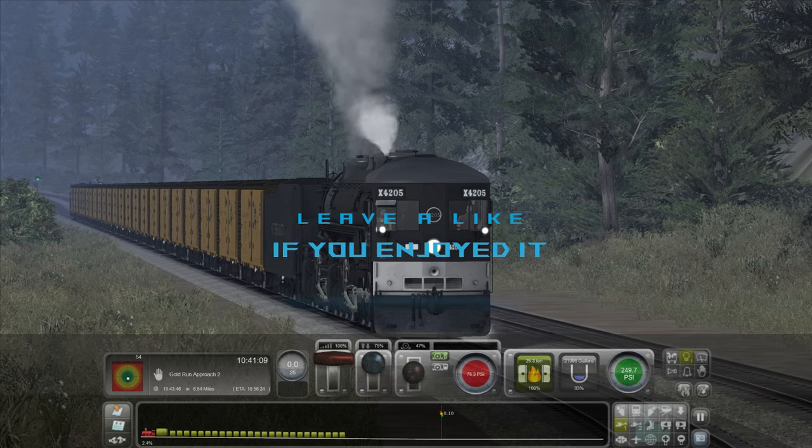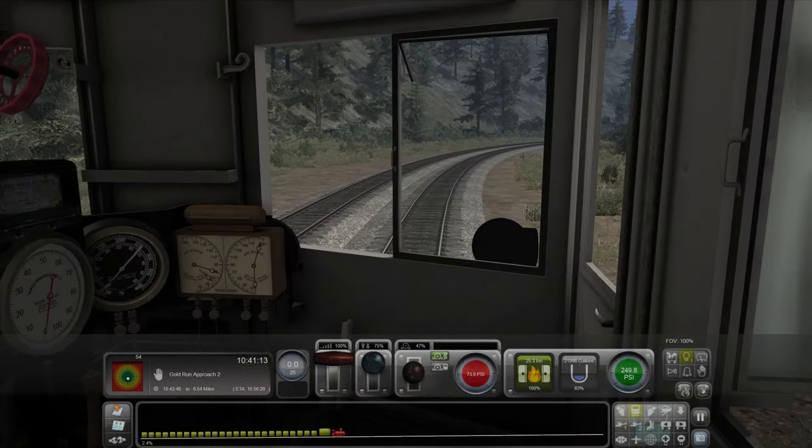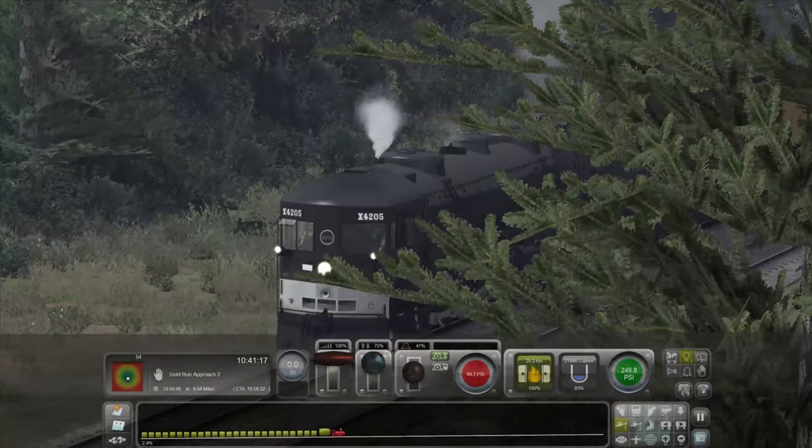But that's going to go ahead and do it for this one. Do apologize that we did not finish it, but nonetheless, we did explore the cab over a little bit, and we ended up stalling up on the hill.